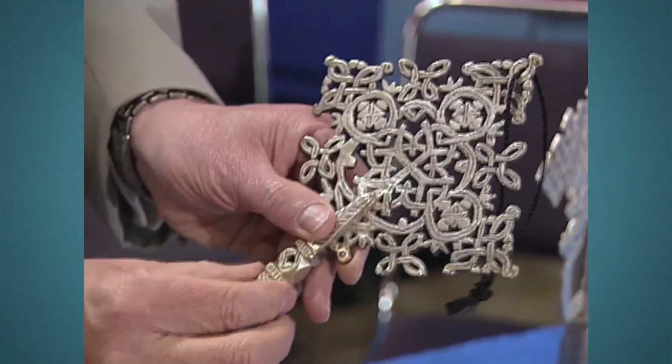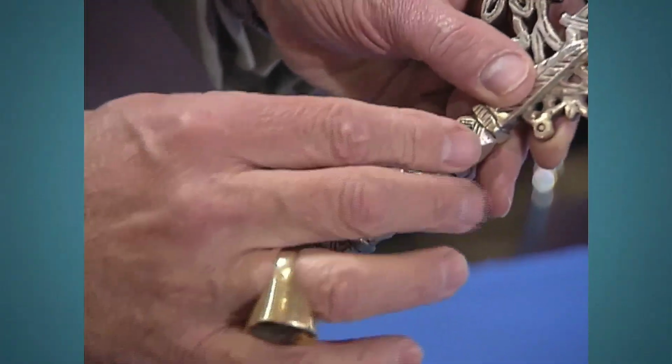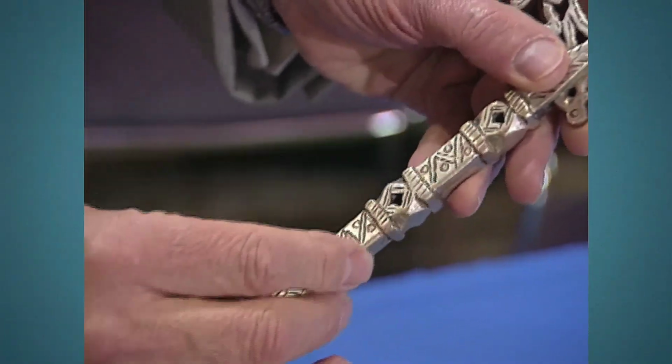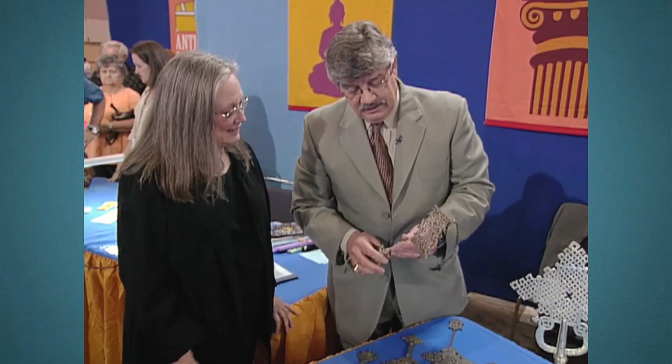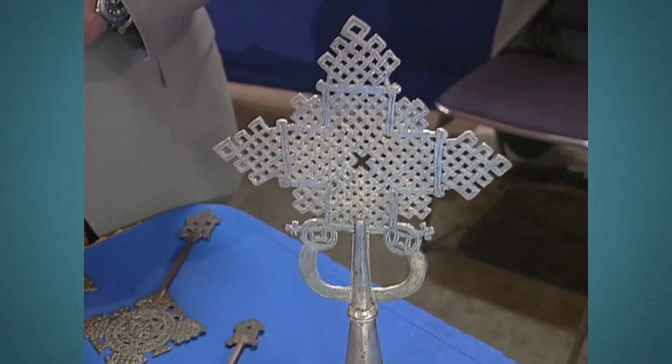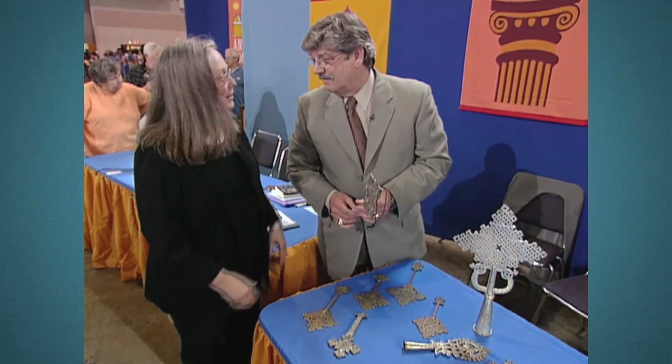We can also determine from inspection of the shaft that the patination remains the same, which would be the opposite if they had been used. At auction, the handheld crosses in this collection would each have a value of 100 to 150, while processional crosses would fetch a value of up to $300. It's okay. I got them because they're beautiful.